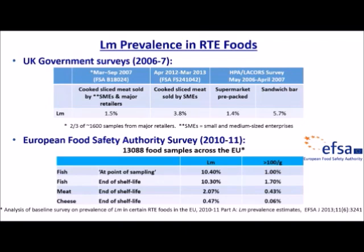When you look at European data, about 13,000 samples were brought together in 2010 to 11, and it found some really high prevalence on the fish, meat and cheese. We're sampling these because these are ready-to-eat high-risk foods, which is where the focus should be. So we see some really high prevalence of over 10% on the fish, and even more than 1% over the legal limits, which I find astonishing because we don't see those figures in CFA members.